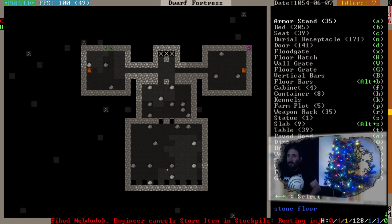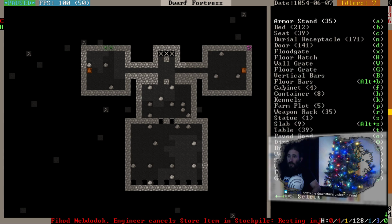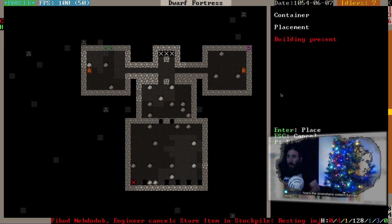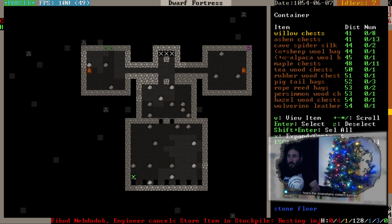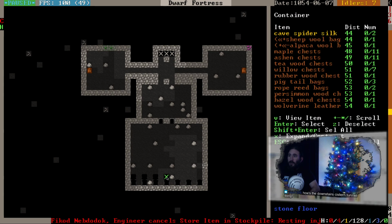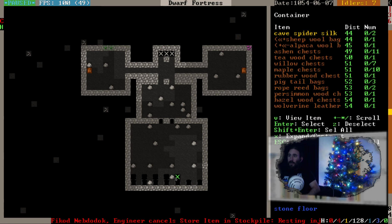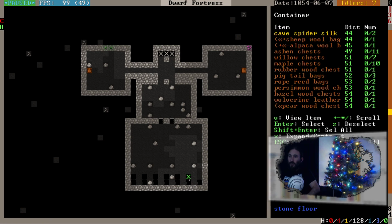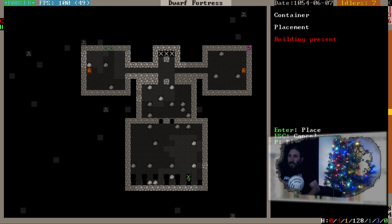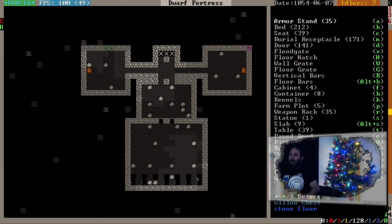Is that G? No, it's not G. E? No. What was a container? Where is it? H. That's what we want. And we'll give each of these... there's a willow chest. There's an ashen chest. There's not a bag. We don't have a bag. Another ashen chest. How about this one here? Let's have maple chest. We have a tea wood chest, sure. Then we'll have another ashen chest. And then we'll have a willow chest. Why not?